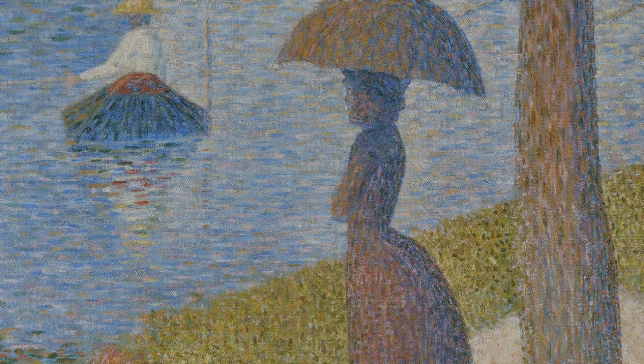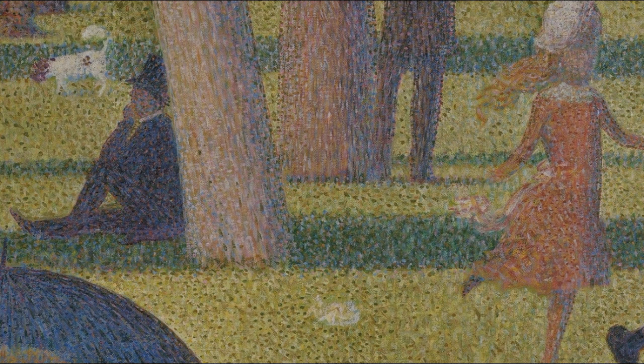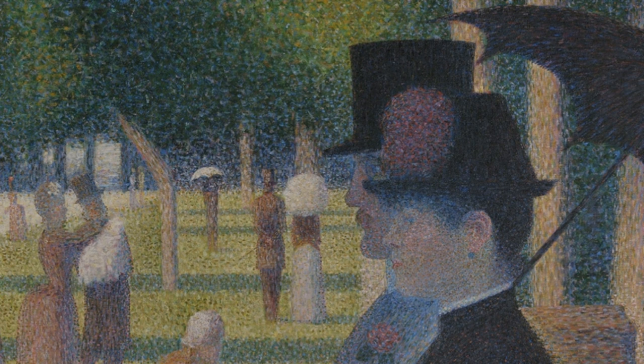If we take a look at some details, it's not that hard to imagine the amount of time it took to apply all those dots, a calculated juxtaposing of colors, on this monumental canvas. As said before, Seurat started A Sunday on La Grande Jatte in 1884 and didn't finish it before 1886.